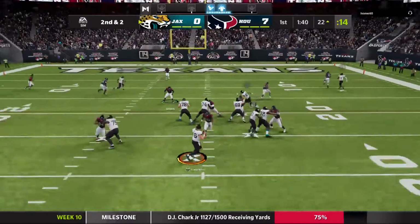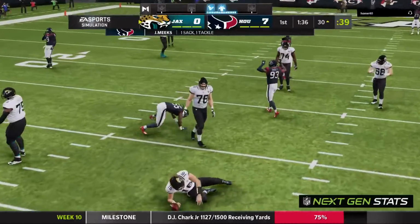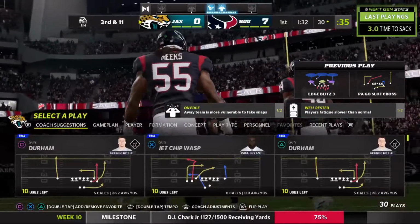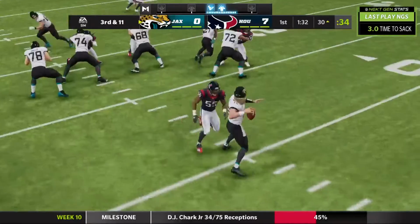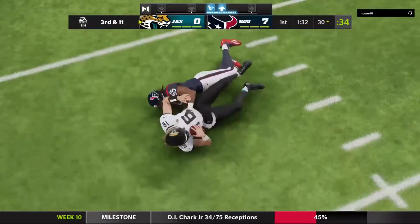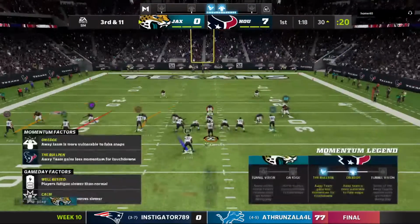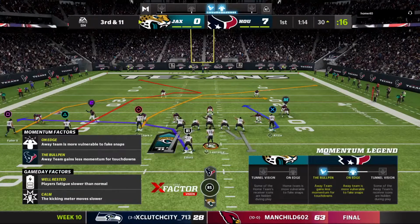They go play action now. Lawrence. And he's going to go down. They sack him back right around the 30. They'll wind up losing a full 9 yards here on the sack. Now it's third down. So now after the sack of Lawrence, the Jags are looking at a third and long.